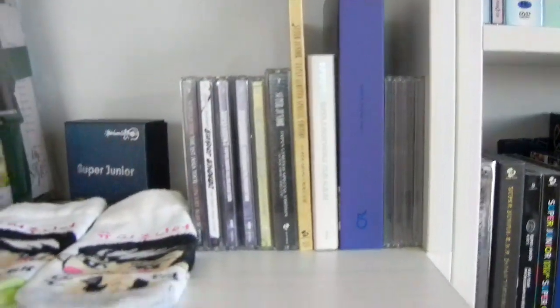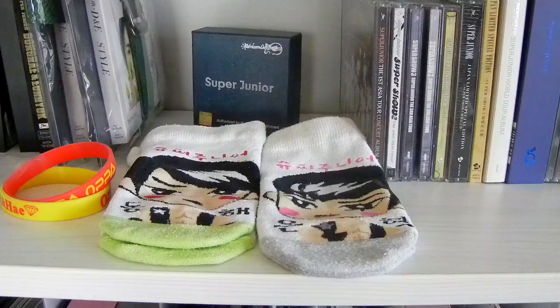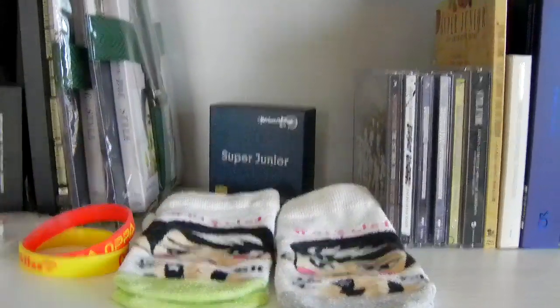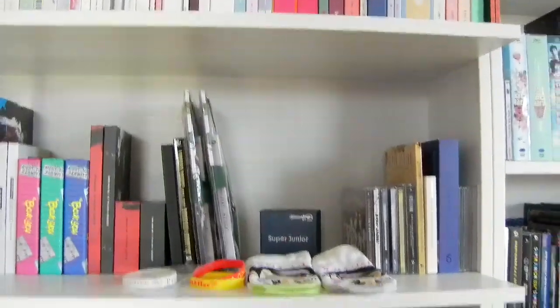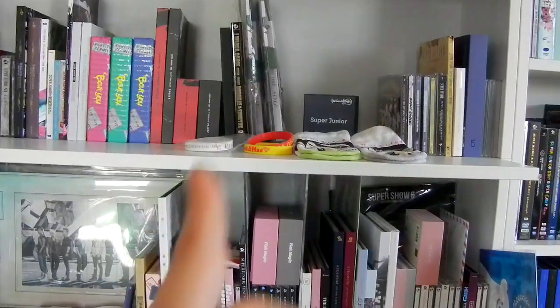And then these are my Super Show CDs, live CDs, and the related things, and extra DVDs. There are the Eunhye socks, because DNA is right there, my necklace. I do occasionally wear that, but I'm really careful always. And then I had to move that here. So the solos are now below where they used to be, because obviously you can see that it's not working on the same shelf anymore.